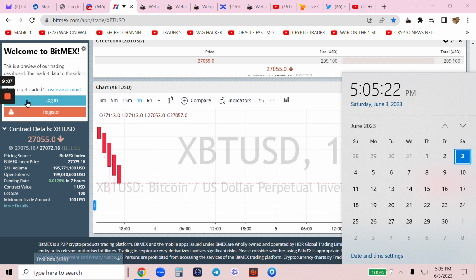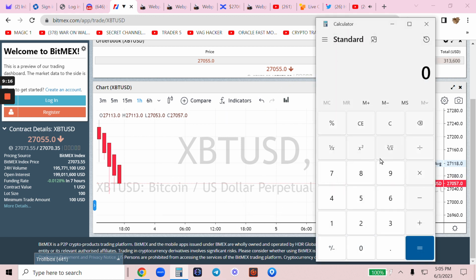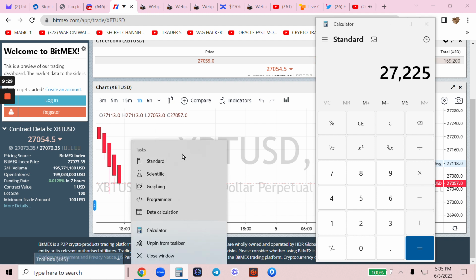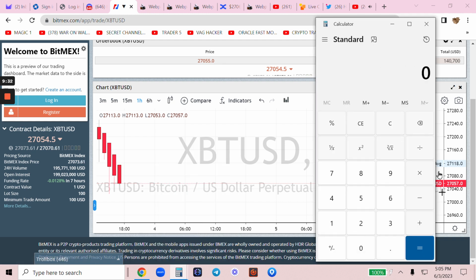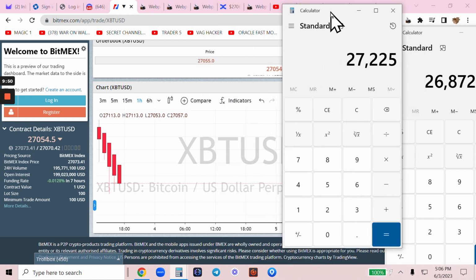27,000 breaks. First it will break and then they will buy the dip and bounce back over. It will run to 27, maybe 225. Let's immortalize that. But then it will come down ferociously and smash that 27,000 down to a new number, probably in the area, and these are not calls, of 26,872.24. Maybe we can see this in this video if I pause it.